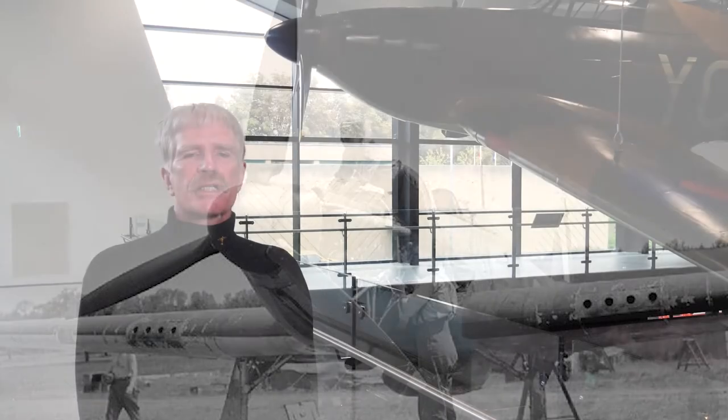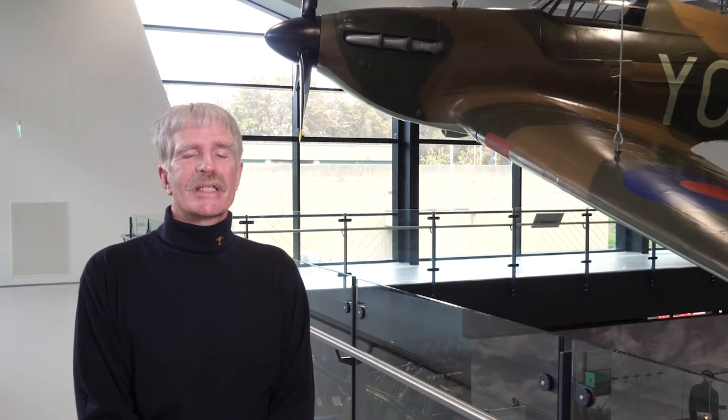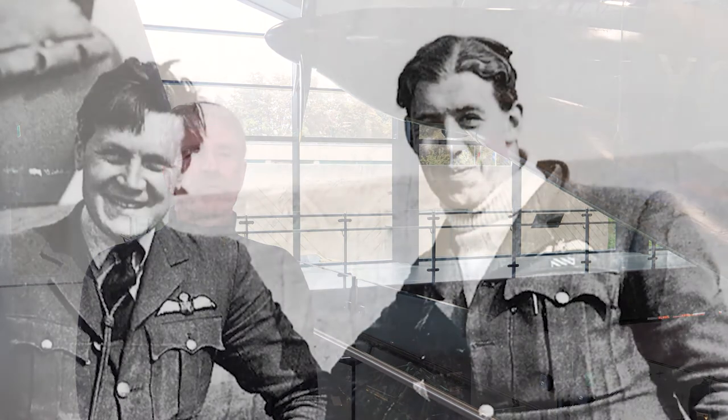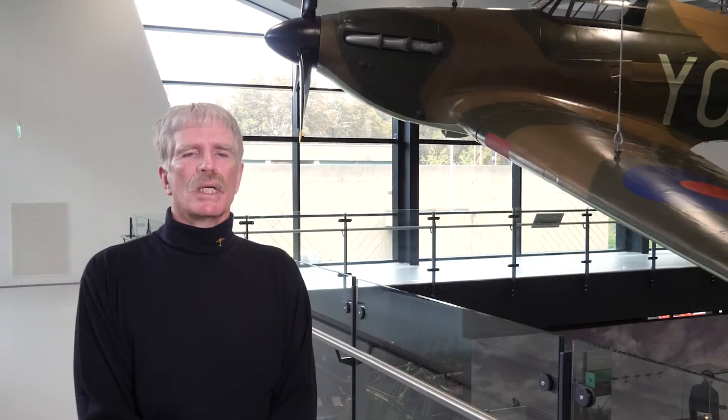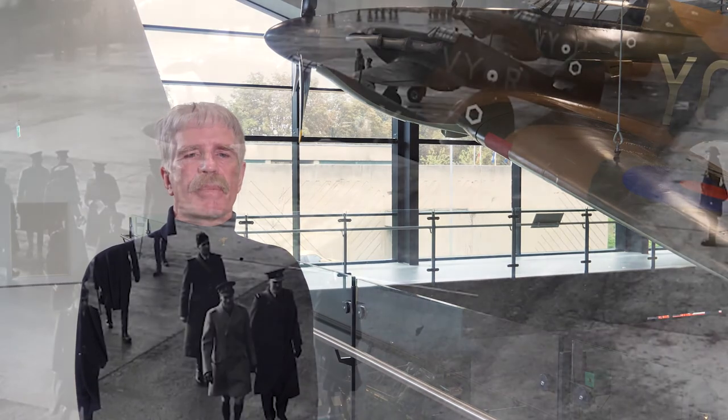Now, the first RAF ace of the Second World War was a New Zealander. And in the Battle of Britain, there are 127 New Zealanders. And for a tiny country, that is a huge proportion. But Cobber Kane, as he was called, first RAF ace of the Second World War, got his victories in the Battle of France and was killed sadly at the end of the Battle of France.